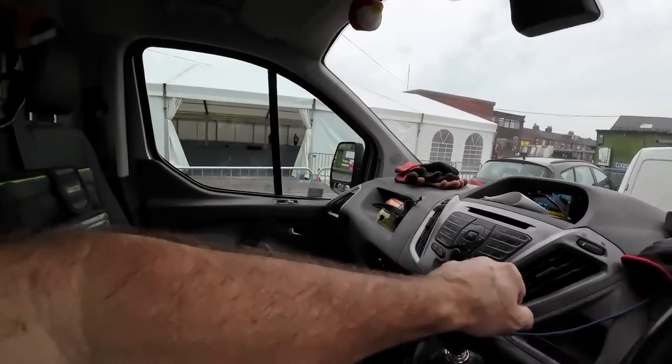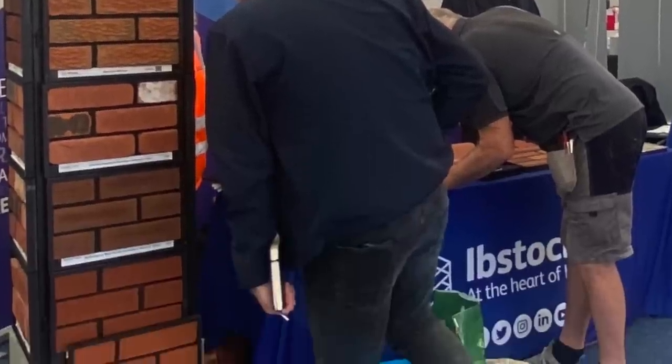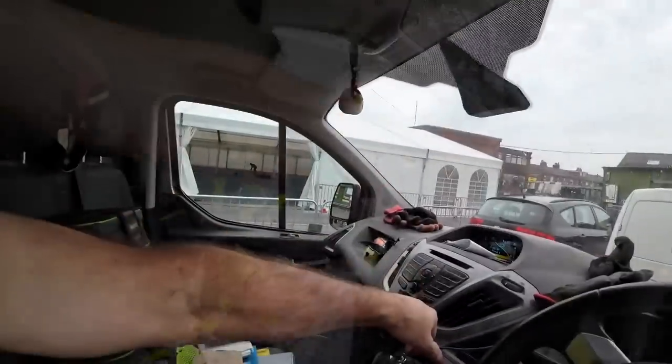As you can see there, the trade show is just setting up for next week. Two massive tents. We've missed that the last couple of years, so let's try and get up there this year. It's next week, Wednesday, Thursday, Friday. Be nice to pop up there.